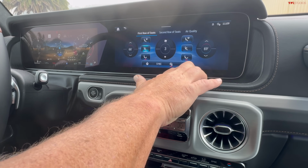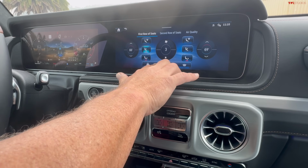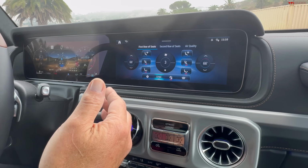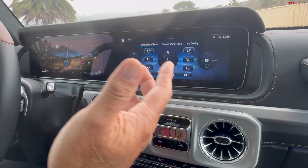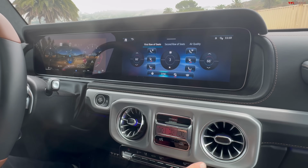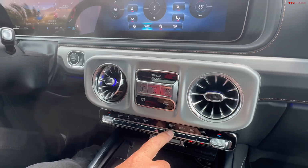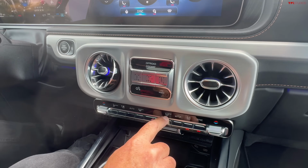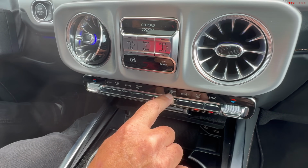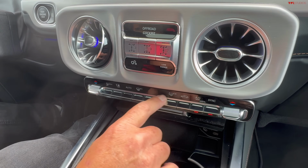Steering wheel heating. You can sync up the two, which I will do now. There, they're both at 66. It's actually relatively cool outside, but it's very humid. You couldn't tell with all the fog, so that's why it's like that. Back down here, rear. That's one of the few times where this shape is actually correct, because that is exactly the shape of the rear glass. The rest of this is pretty simple.